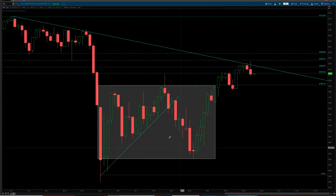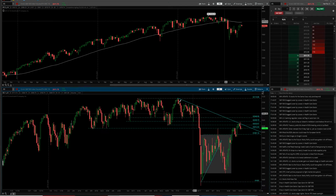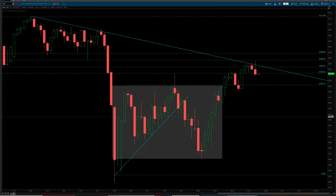With that said, if we make this a little bit bigger, we're also coming into some significant resistance. We identified all these levels here: 2012, 2023, 2035, 2048. All potential resistance points for this market. Today was the first day that we actually saw some significant selling. You can see the futures opened overnight at 2019, went as high as 2034, and have since sold off.